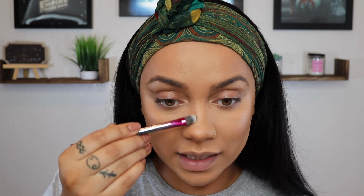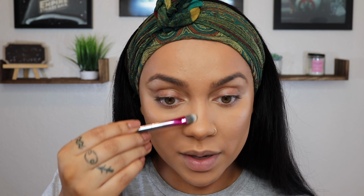So with the nose, it's one of those things where you don't want to use too much product and have the product so pigmented that it gets really hard to blend out and it just looks super harsh and super sharp. But at the same time, if it's not pigmented enough, then what was the whole point of you trying to contour? So I'm kind of thinking this might be great in the sense of it is sheer but buildable.